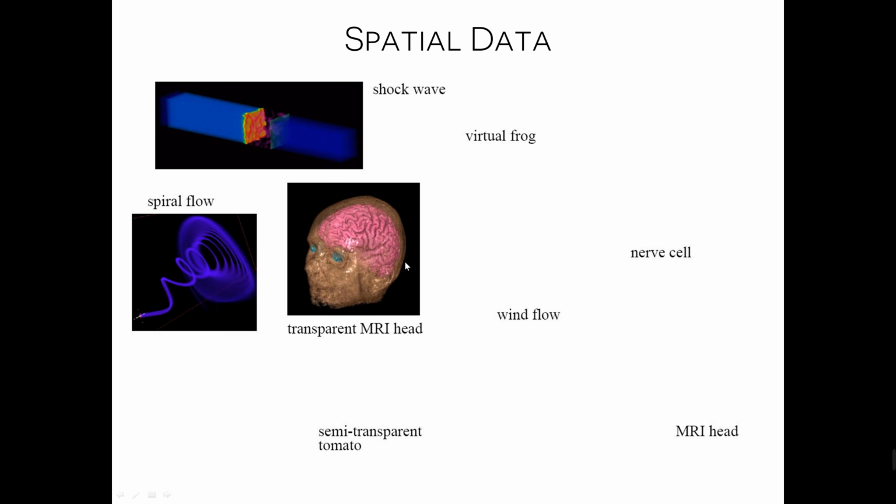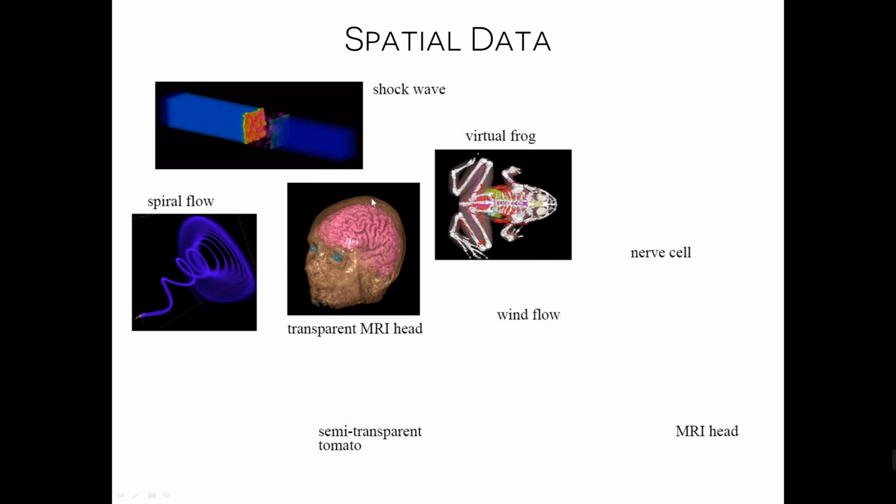Then here, a transparent MRI head. You can scan a person's head and then see how the brain looks in relation to the skull. Virtual frog: you can scan a frog and then dissect the frog in a virtual space. You can use volume rendering to see how the bones look in the context of other organs, right? You can also remove some organs virtually, so you don't have to kill any frogs. You can just dissect it in a computer, right?